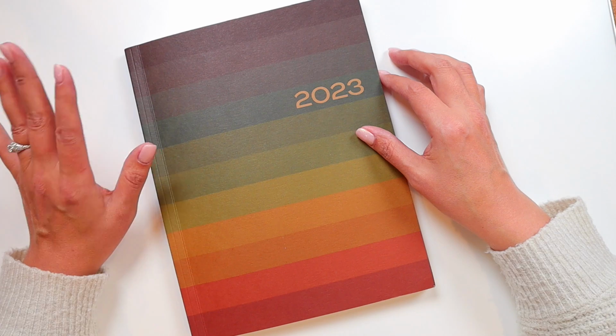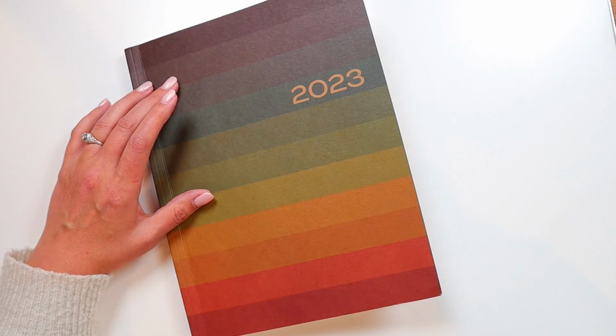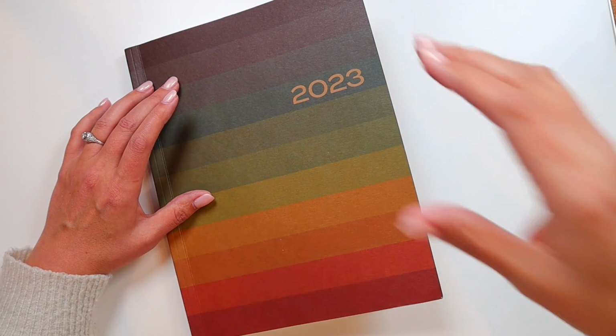Aside from the fact that it's recyclable, I like the way there's a horizontal side and then a notepad page for every single day, every single week. I think that is super handy and could come in great for people who kind of want to skirt the middle between bullet journaling and weekly planning. So that could be interesting.